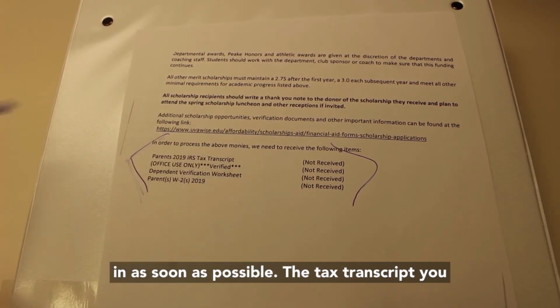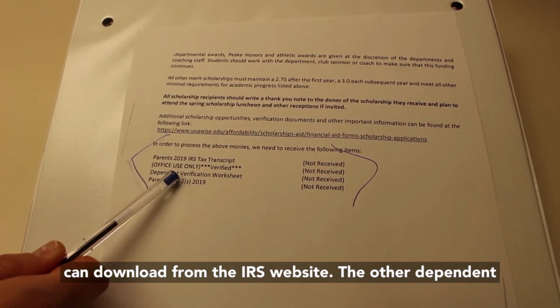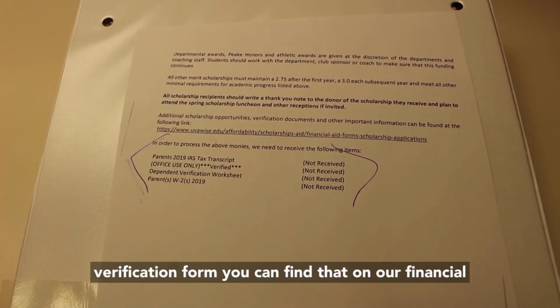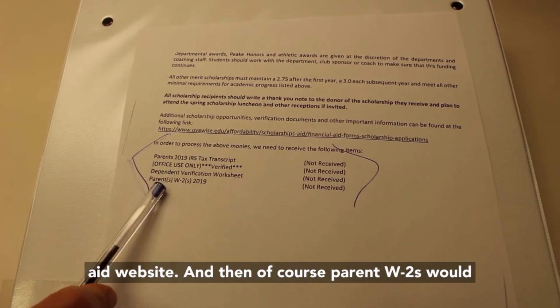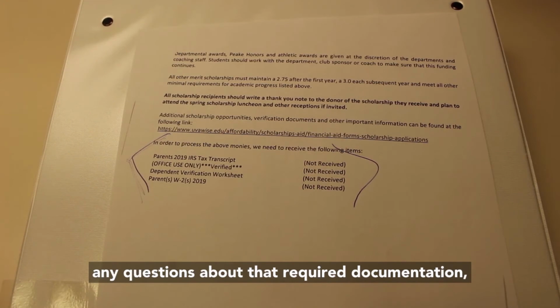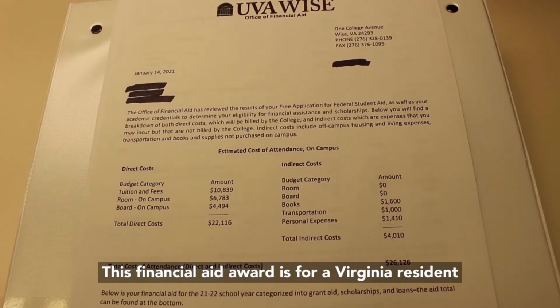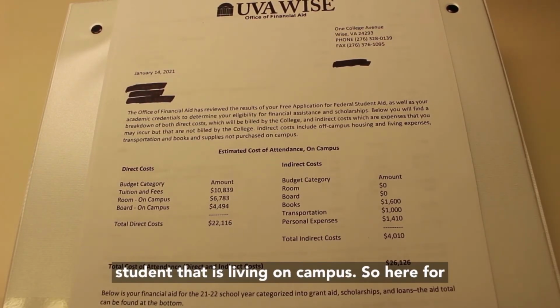The tax transcript you can download from the IRS website. The other dependent verification form, you can find that on our financial aid website. And then, of course, parent W-2s would come from the employer. So again, if you have any questions about that required documentation, please feel free to reach out to the financial aid office.